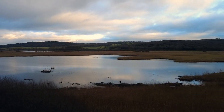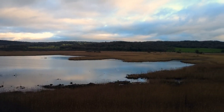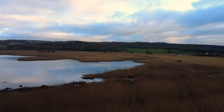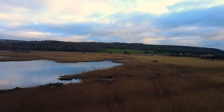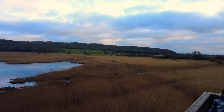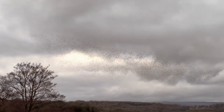Quarter past four and we're on top of the Sky Tower waiting for the chance of seeing a starling murmuration. I think it's a slim chance. I think it's probably like seeing the Northern Lights. You're lucky if you're in the right place at the right time. But I can think of worse places to be stood waiting for something, can you? I mean, look at that view. It is incredible.